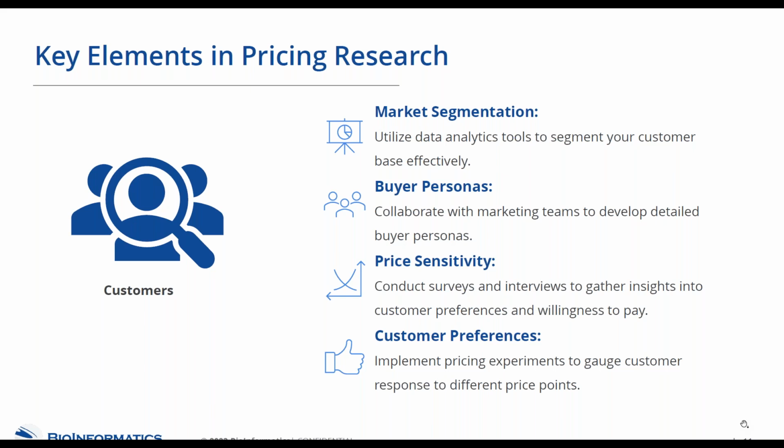In terms of customer preferences, you want to implement some pricing experiments. You may go out to people in the same target with 2 different pricing and see where you get the most traction. You can develop different tiers, or you can bundle to figure out what is the most valued features for each of your customer groups.